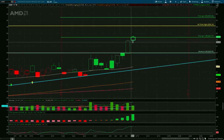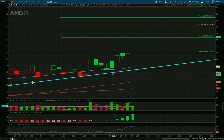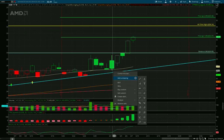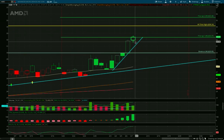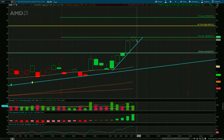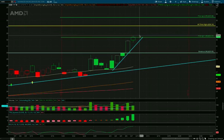We could see that we got that resistance at that PT1. This looks like it could possibly have a pullback, but I still like it because we got a squeeze firing up and good volume going in. So it might pull back to this trend line, but overall I think we're still heading up. But if we do have a pullback on this one, then I would wait for it to hold an area before entering to try to push through the all-time highs.